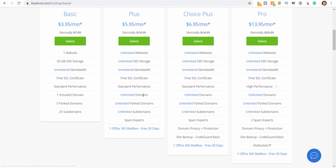With the Plus plan, you can create unlimited websites. As you can see, unlimited websites over here and unlimited domains. So you can host and add unlimited domains. So if you have more than one website to host, you can use the Plus plan and you can host all your websites on that particular plan by paying nothing extra. Plus, you also get unlimited parked domains. Parked domains are basically those domains wherein you have not created a website, but you have just added them on your hosting account as domains.